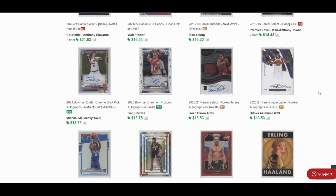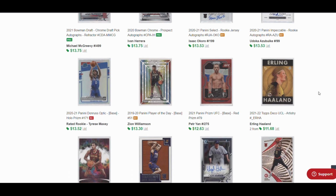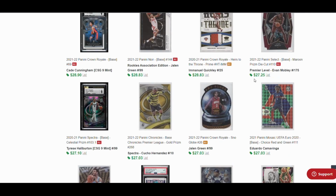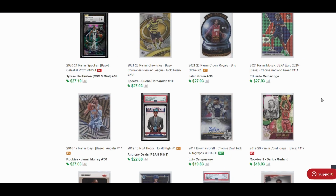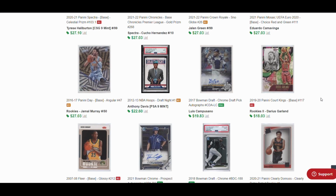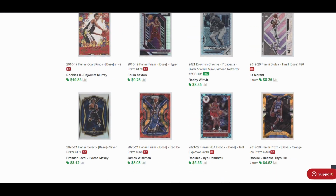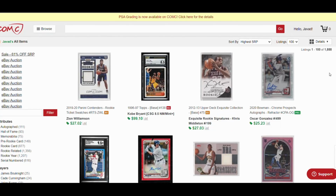If they could create a user experience for the seller to allow them to create their own store, I think that would help a lot. I could link it in my YouTube videos or something like that. I think some people do that. Maybe I should do that. But I don't feel that it's the common way for people to go about finding cards. They're just looking for whatever cards they're looking for. They're not looking at your store. So that is one thing that I wish COMC would do.